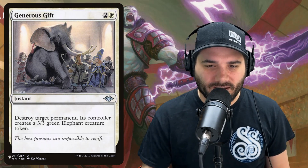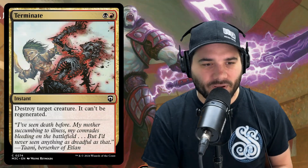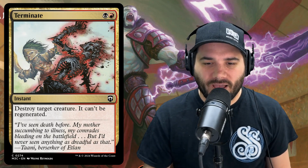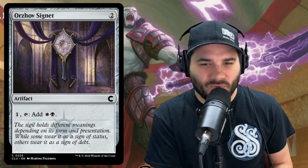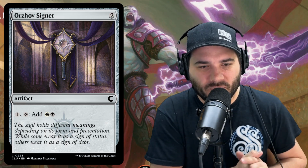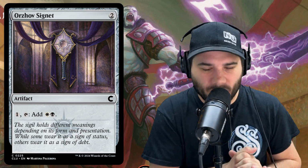And then we also added in Terminate. For black and a red, destroy a target creature. It cannot be regenerated. We've also added in Orzhov Signet. Again, we were a little low on ramp, so we went ahead and added an extra mana rock. That was what we cut Wayfarer's Bauble for. This is just a much better option.